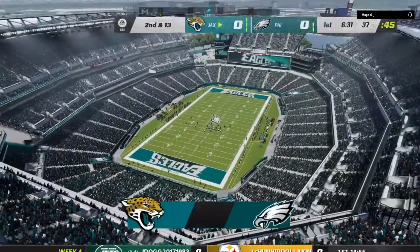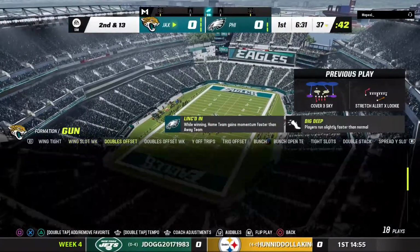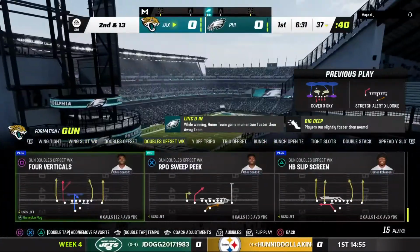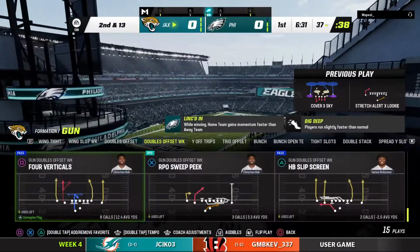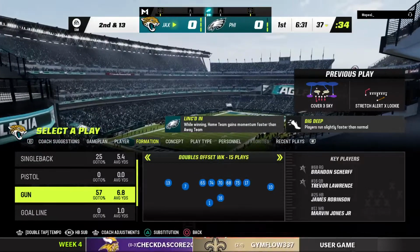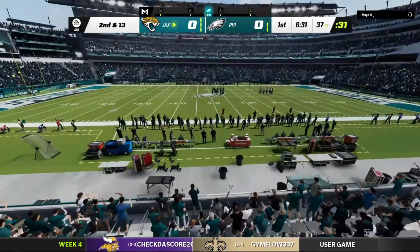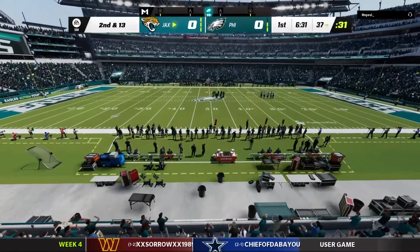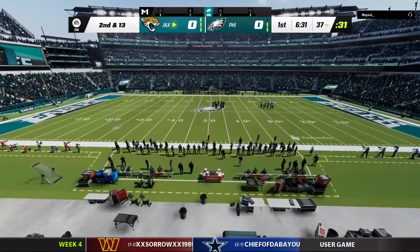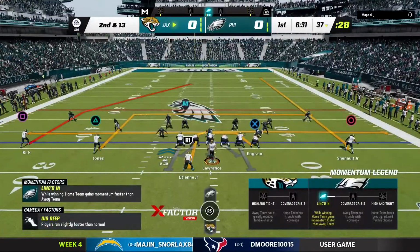A 3-yard loss to start the drive. They'll look to make that up and then some on 2nd and 13. And now the Eagles going to signal for a timeout. They'll have 2 remaining as we step aside here in this first quarter. 13 yards remaining on 2nd down.